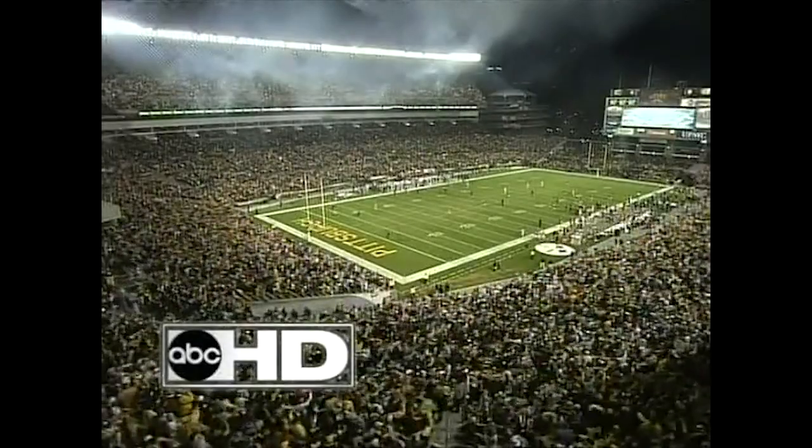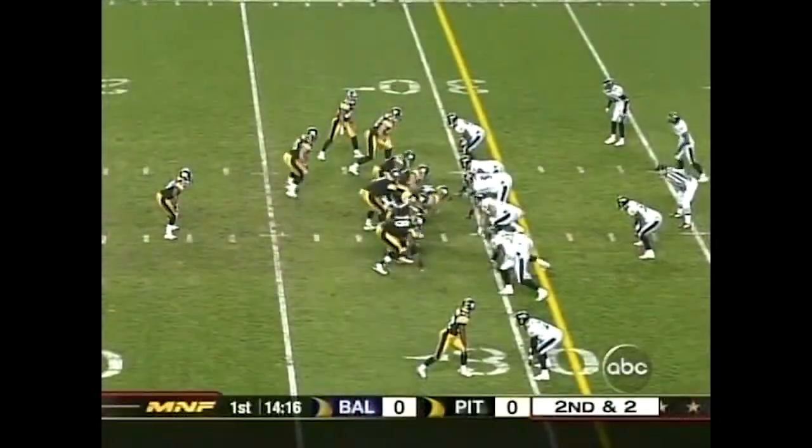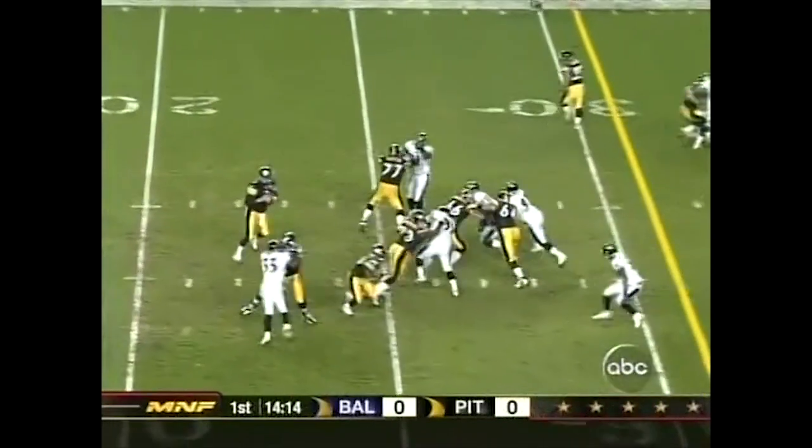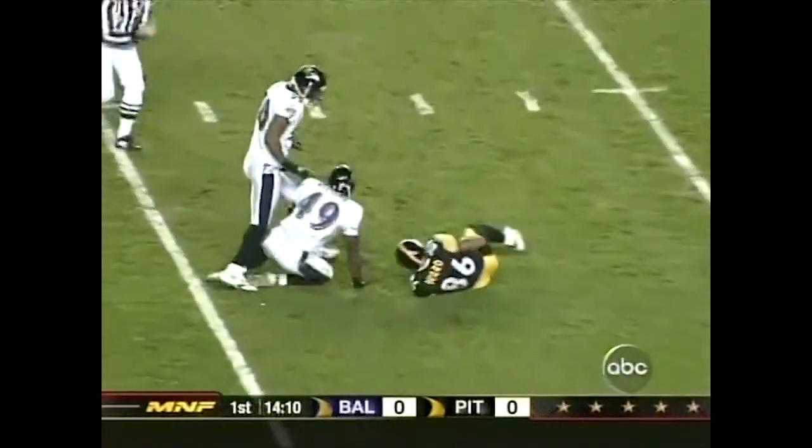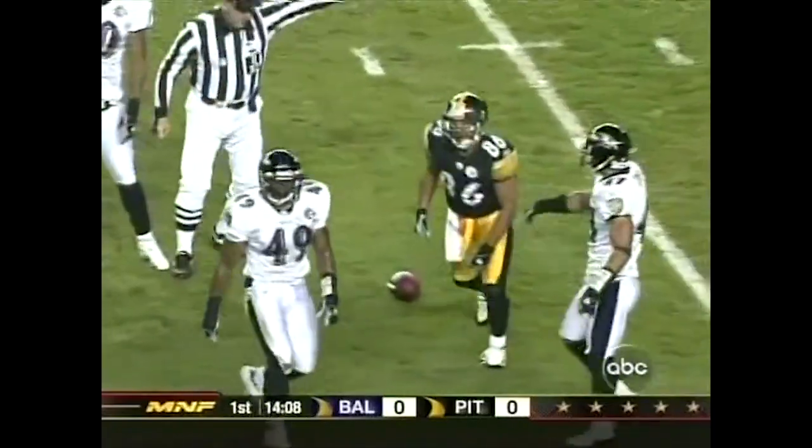Ravens field on the riverbank filled to capacity as this crowd gets ready for the Pittsburgh Steelers taking on the Baltimore Ravens on Monday Night Football. Rookie out of Virginia who's already caught 4 touchdown passes this season. On second and short, Roethlisberger steps up and throws, and Hines Ward is there to make the catch.